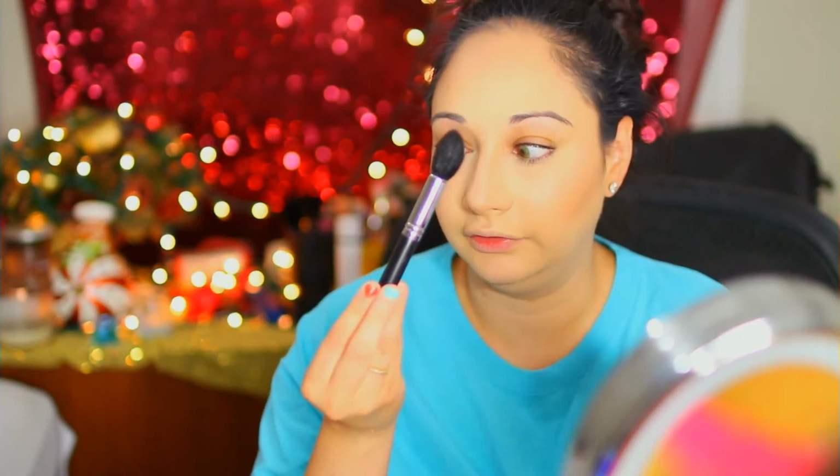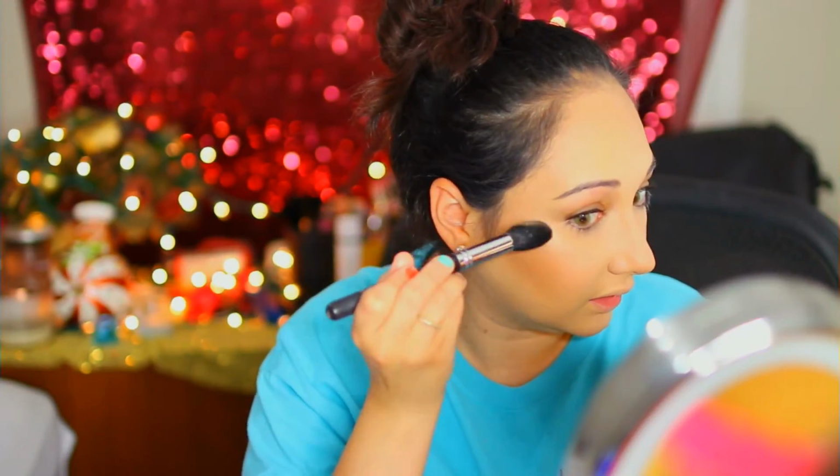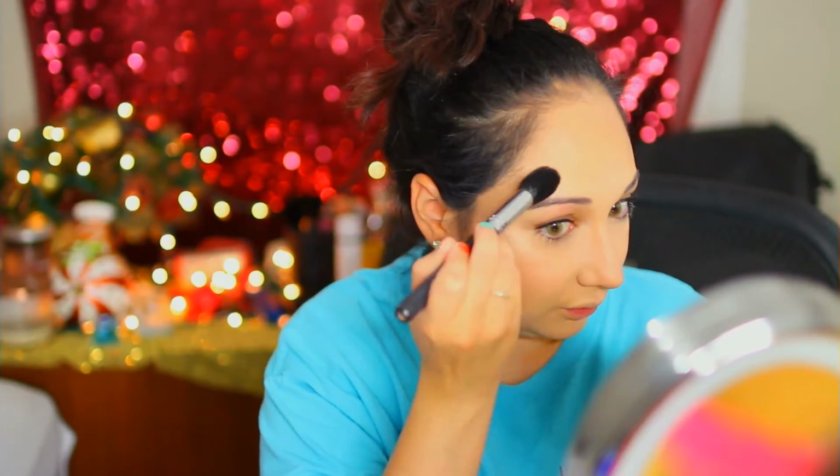I'm just gonna take it on a fluffy brush. This one is by Sigma, the F35, and I'm gonna load up this brush like I want it packed on. I'm just gonna press it at the highest peak of the cheekbone and blending again into the cheek. And then I want it at the orbital, right at the peak of the brow. See? Very, very, very glowy. On my chin.